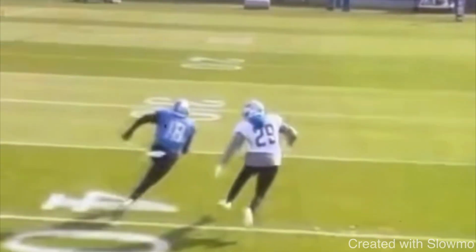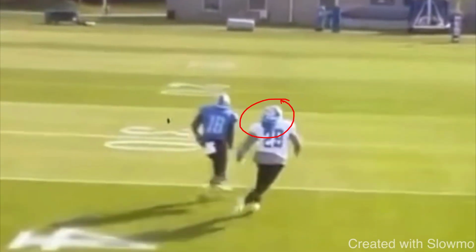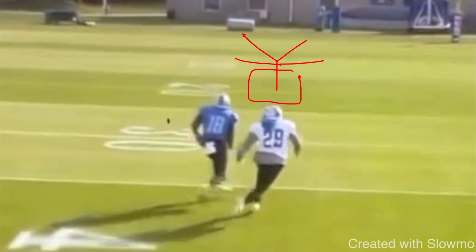So when we take the outside release on an inside breaking route, my main goal is to stack this DB. What stacking the DB means is where you get over the top of him to where he is trailing your back hip. So that's where his eyes are going to be. He's going to be looking at your hips, and that's where this rocker step comes into play. So I like this rocker step when we have a DB stacked, when we have him stacked and we got to run a corner, a post, a dig, an out route. That's when I love to use it the most.